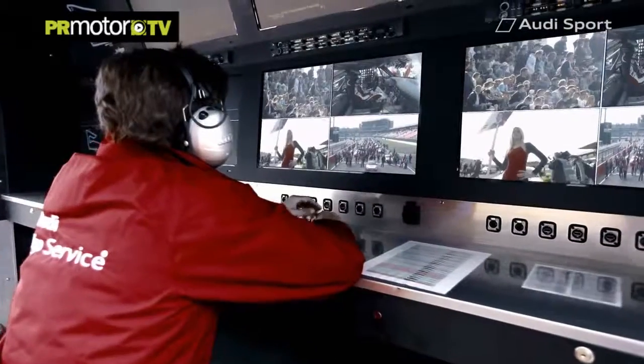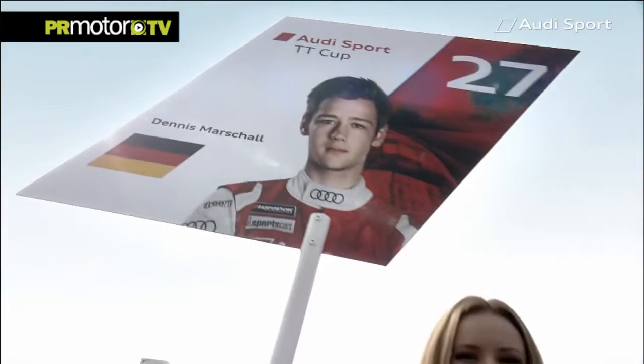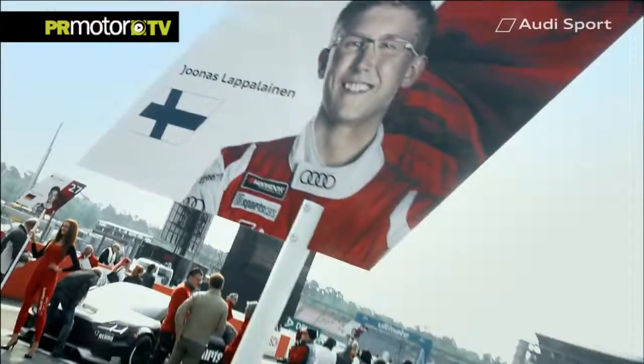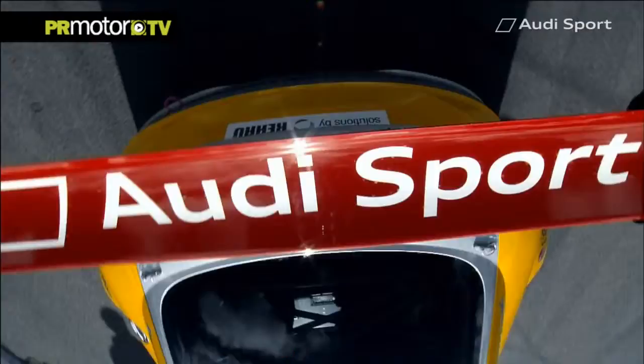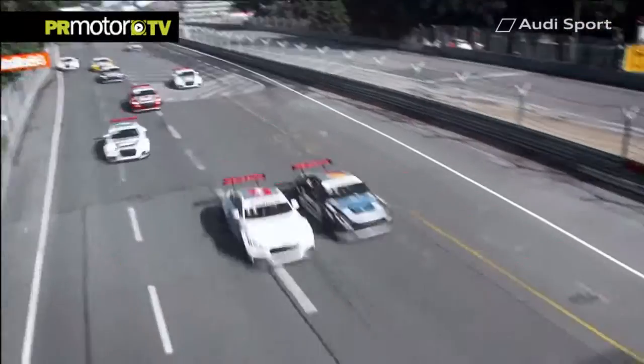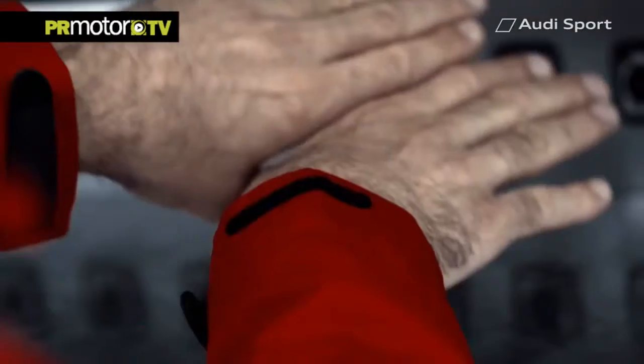Good morning, welcome to the all-new Audi Sport TT Cup. Everybody comes into this with the same base car, all operated by Audi, not individual teams moving to this championship. The lights are out and let's go racing! 12 races to prove themselves, to give it their all. From now on, they're on their own.